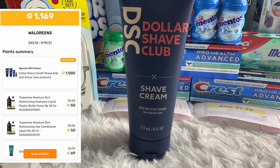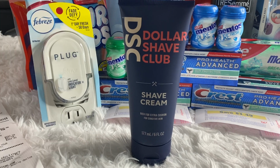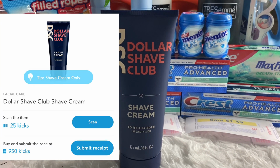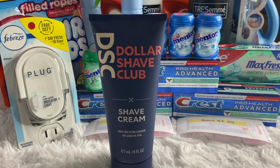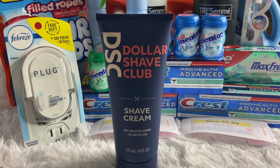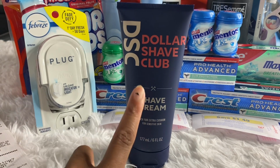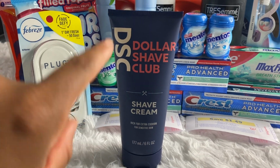Then I got some points back on Fetch Rewards. Fetch Rewards is giving back $1 on here. So $3.49 minus that $1 that I got back from Fetch Rewards brought my total down to just $2.49. But then when you check SHOPKICK, SHOPKICK has some 25 scan kicks and then 950 buy kicks. So 950 plus 25 kicks, that's a total of 975 kicks, which equals $3.90. So $2.49 minus that $3.90 that I got back from SHOPKICK made this shave cream completely free, plus a $1.41 moneymaker. So this is a really good deal, you guys.